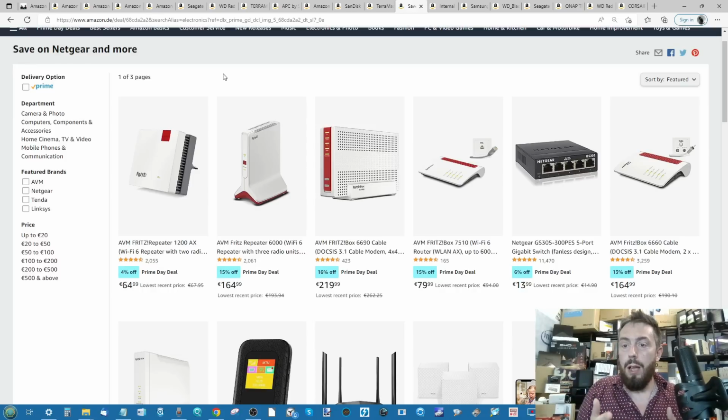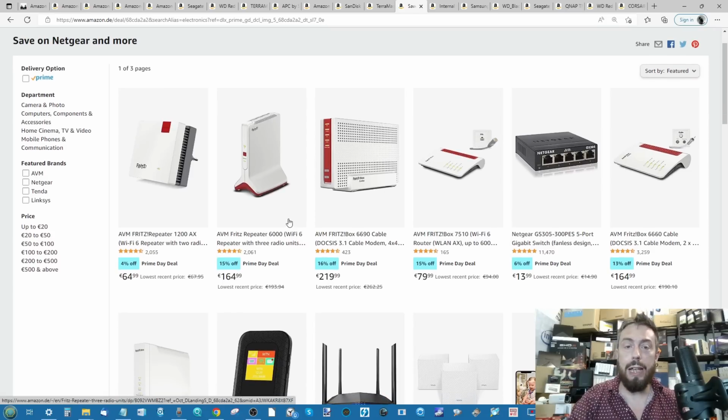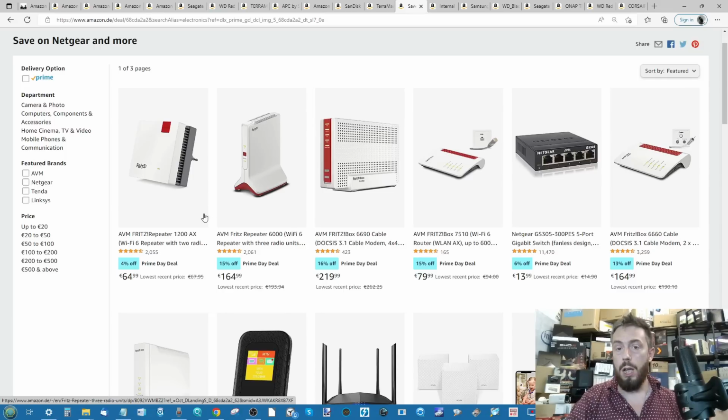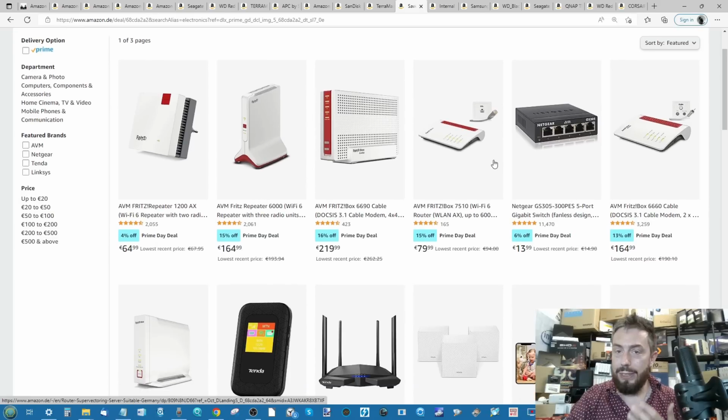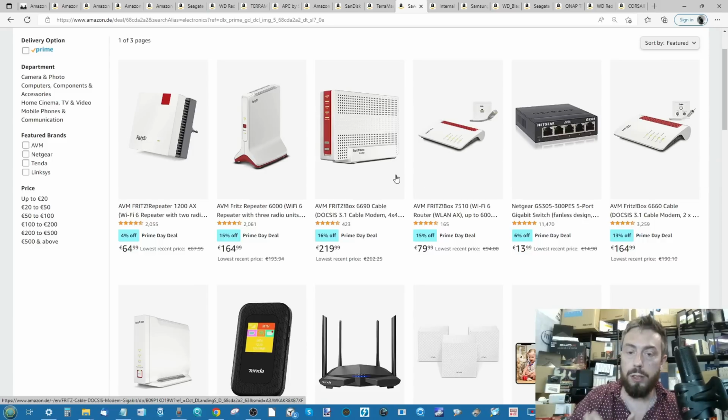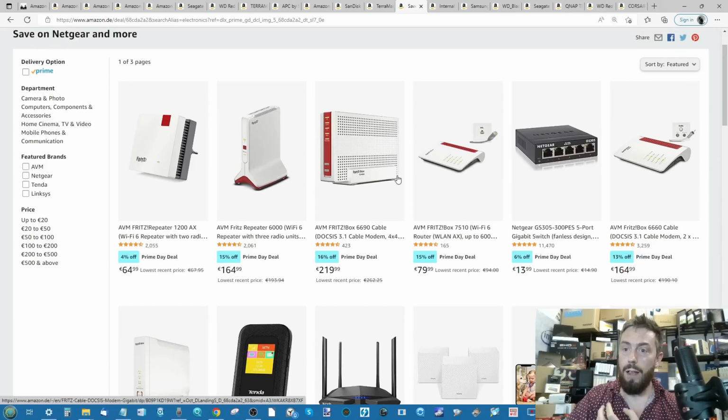But at the same time, I've not reviewed this brand ever on the platform, and that's Fritz. And every time I go to a trade show outside of the UK, particularly in some of the more tech-centric areas of Europe, again, Germany, number one there, Fritz is this enormous brand that hasn't really got much of a presence in the UK, and I want to talk about them because some of their range, as you can see, is really good.